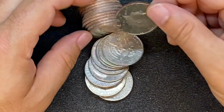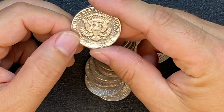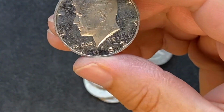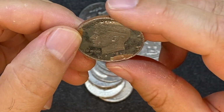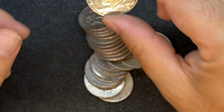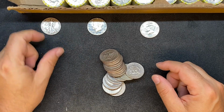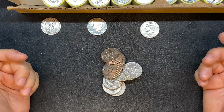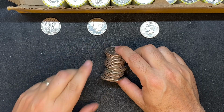Let's have a look. We have a 1982 S-clad proof. Hopefully that's coming in okay. It's not in the best of shape, but it's a proof. So we have NIFCs, proofs, and a 90%er. Now all we need is like a necklace coin and a 40%er, and we've got one of everything. Completes the whole set.